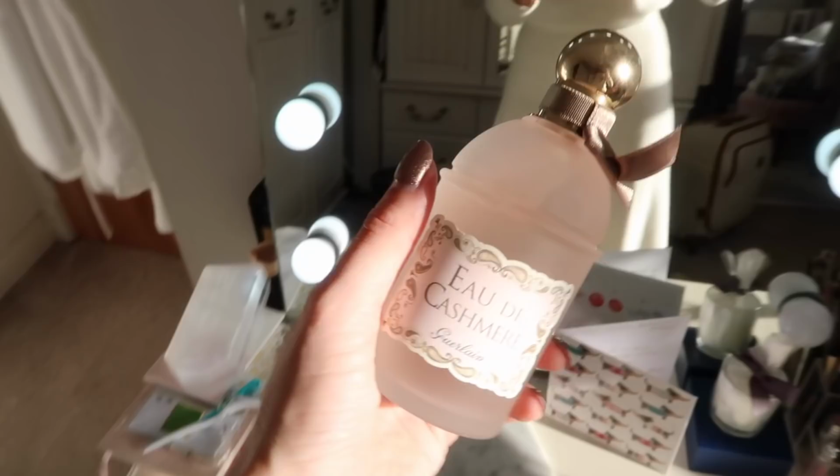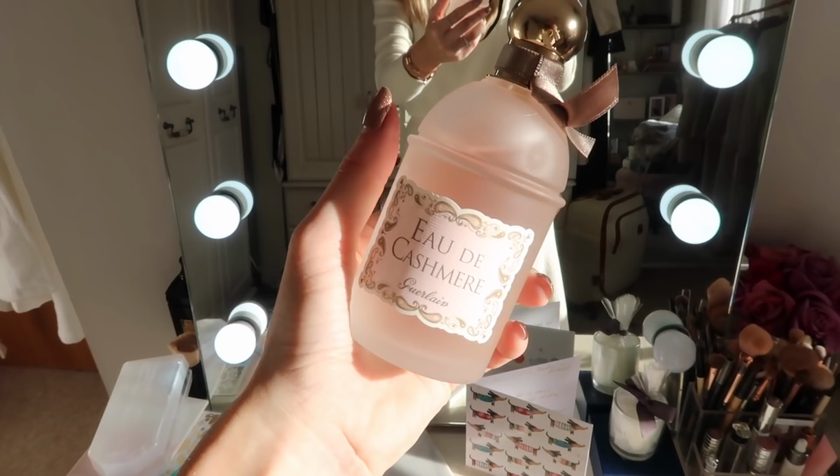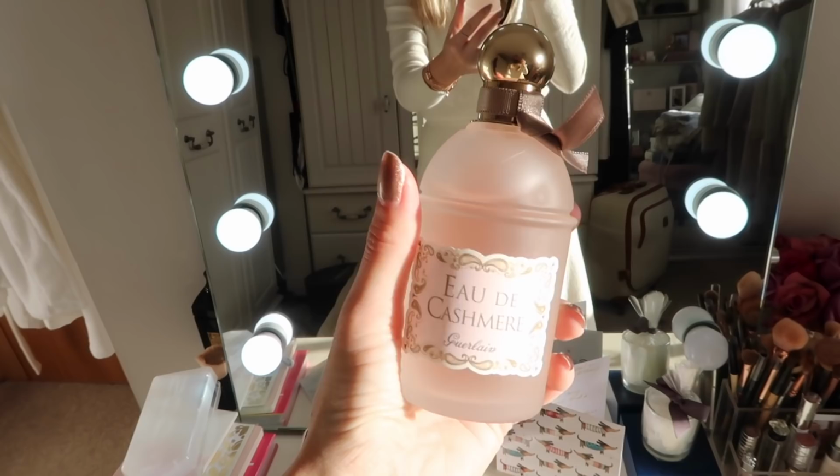Perfume. This arrived in my PO box a couple of days ago and it's Guerlain Eau de Cashmere. And it's absolutely gorgeous. Perfect for days like today when you want to smell kind of like warm and just what you could kind of imagine cashmere to smell like, very luxurious, almost a little bit oudy, but citrusy at the same time. Don't know how to describe it, but it's absolutely gorgeous.